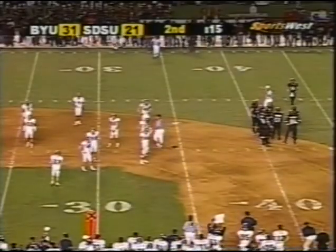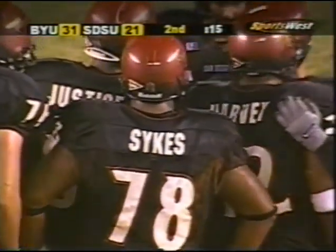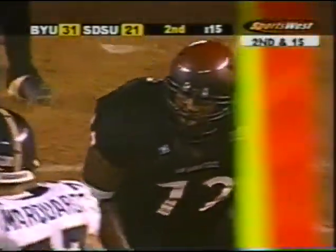On the right side of the offensive line, Sykes, the right guard, your left as you were looking at it on television. Fourth penalty for San Diego State. Cougars have three.